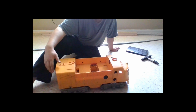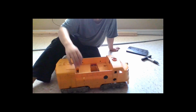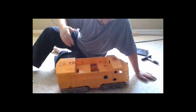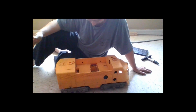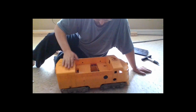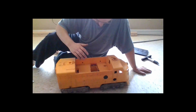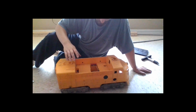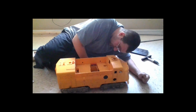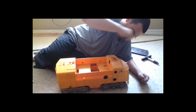About 50 years. Can I say that word on YouTube? I'll try to censor it. So, with it being a little over 50 years old, or roughly 50 years old, this engine has seen some stuff, but at the same time, technology has advanced. So, I want to upgrade the motor. I want to upgrade the sound. It did used to have sound. It had bells, and I think it was just like a horn. But there's definitely still a sound unit in the cab.